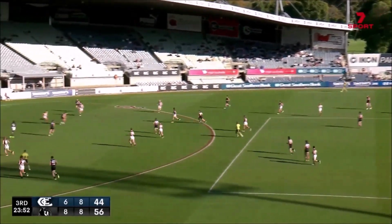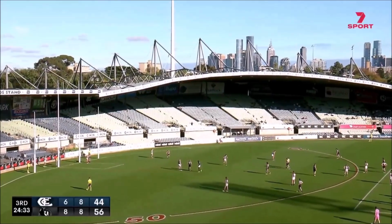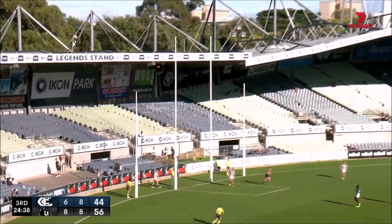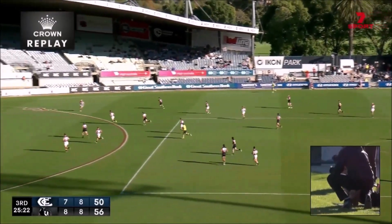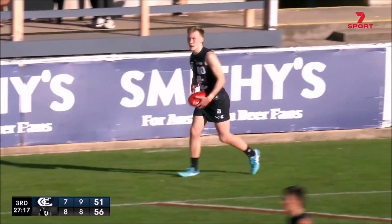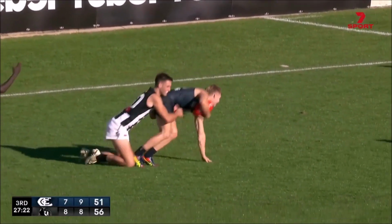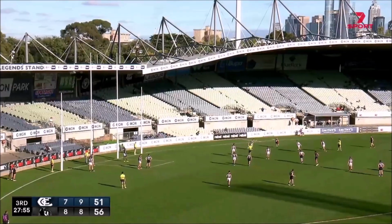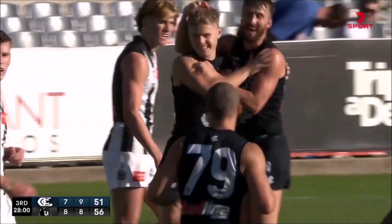Great kick. Spears it inside 50 onto the chest of McMahon. Oh, you can't defend that. Got it. Take some space, and then that's the kick. Best to gift run back here to the Blues. And Bailey Lambert goes quickly to Carl, who marks and can put Carlton back in front. It's a week suspension these days, can you believe it? He runs around and kicks the goal. He puts Carlton back in front.